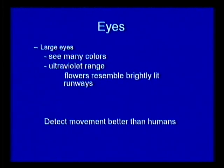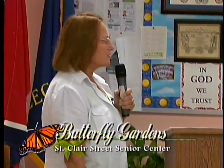And they have large eyes. They see many colors. They see an ultraviolet range. And flowers to them resemble brightly lit runways. And they detect movement better than humans. That's why I've found in this project going out and trying to photograph them in my yard during the day, they're very quick to take off. Best time to photograph butterflies is in the morning when they're still at a slower stage because they're warming up their flight muscles.